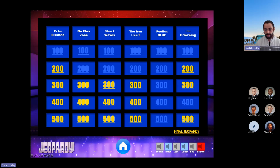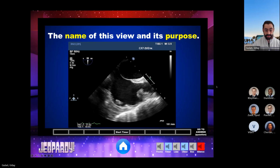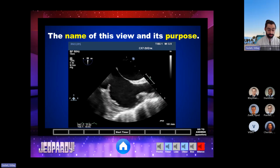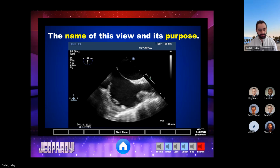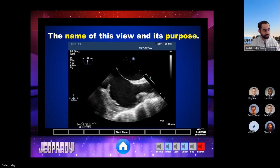All right, anyone? That was a tough one. Let's do Ironheart 300. Ironheart 300. The name of this view and its purpose. Dan better get this one.